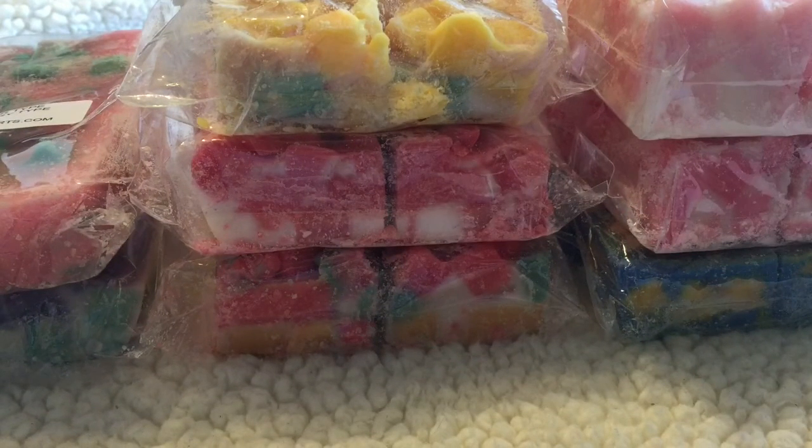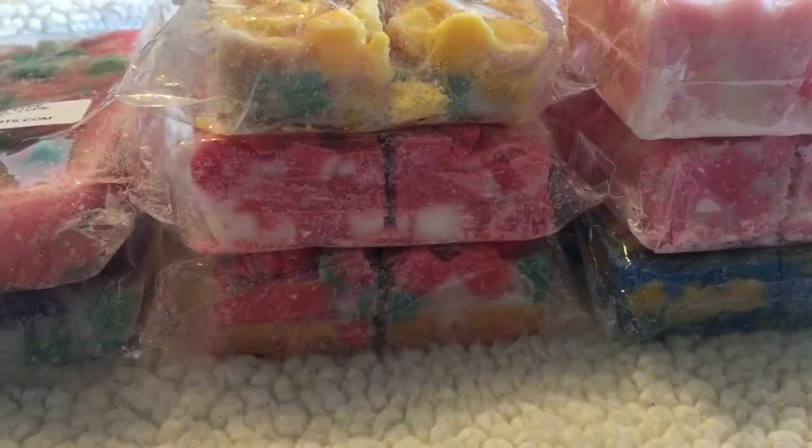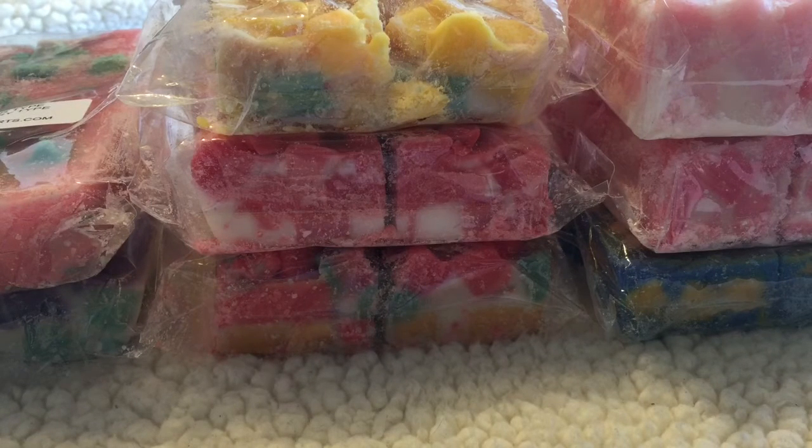Just a really nice almond bakery candy scent. If you don't like almond, you're not gonna like this, but this one is really good, and I'm really glad that I got that one as well. I could see that one being really good in the bedroom, actually, because it's kind of a creamy and dreamy type scent.